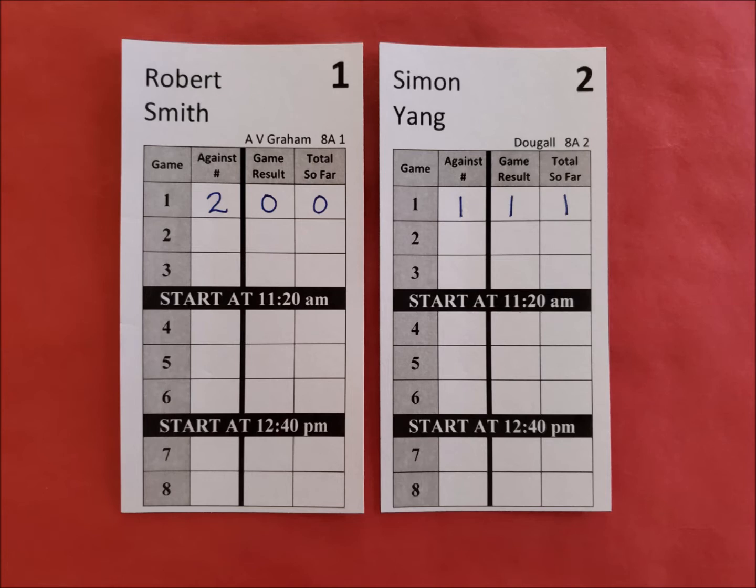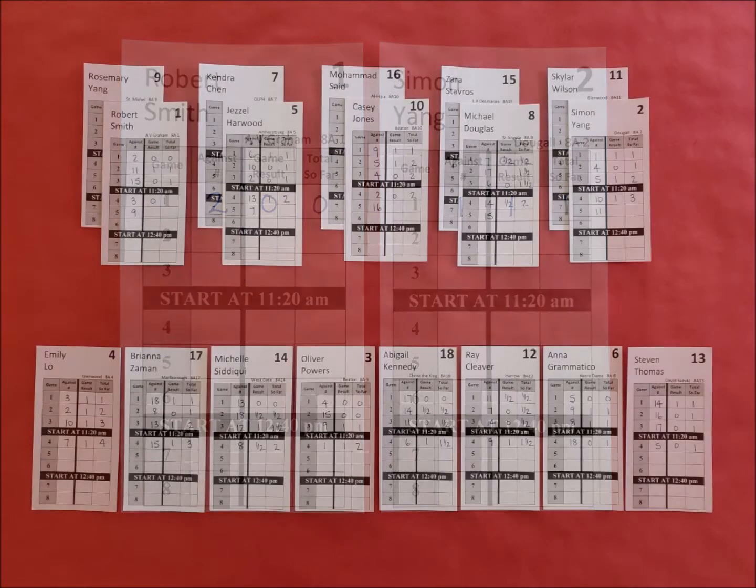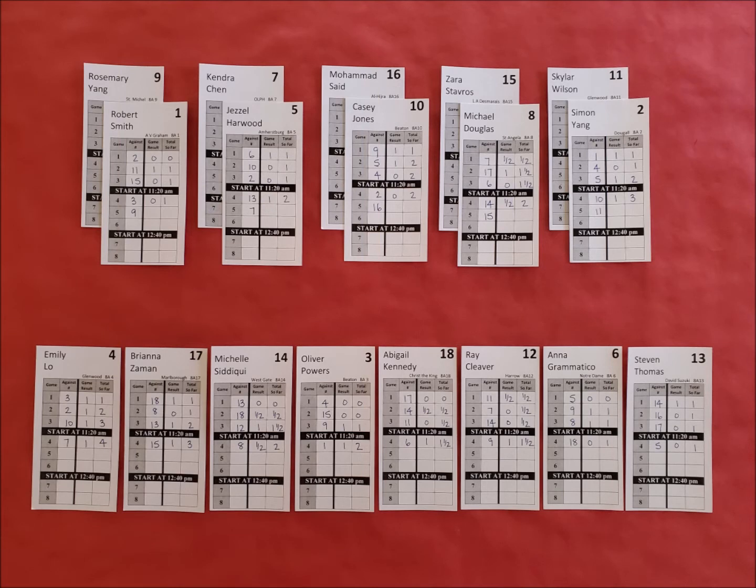Total that in the farthest right column and move those cards below your imaginary line so they can await their next game. Players can sit quietly until their next game assignment. As more players finish and report their games, you will have more cards moving below the imaginary line of players who are waiting for their next opponent.